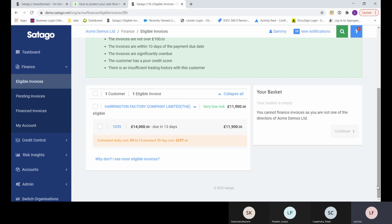The invoice cannot be overdue. So we just want to make sure that we don't leave ourselves too exposed with that, so we don't touch overdue invoices. The customer must have a fairly good credit score. So if they are very high risk or high risk, it's not going to show within your eligible invoices section. And we generally ask for a trading history with that customer.